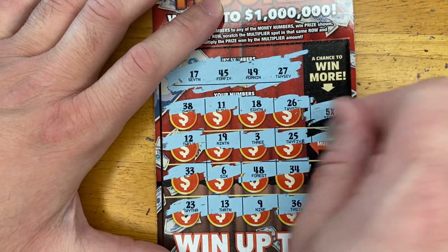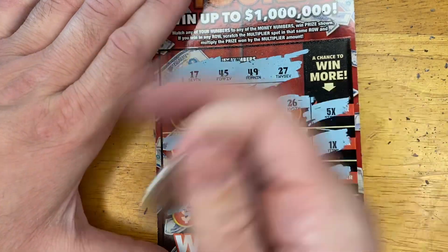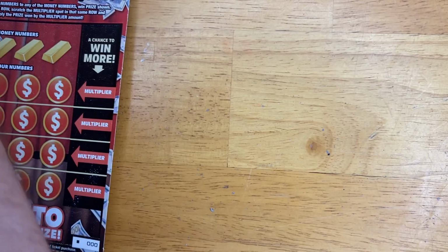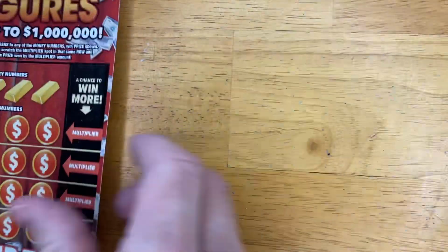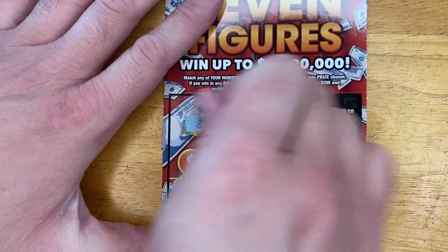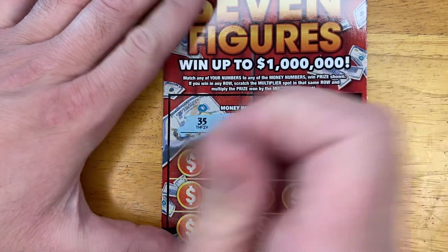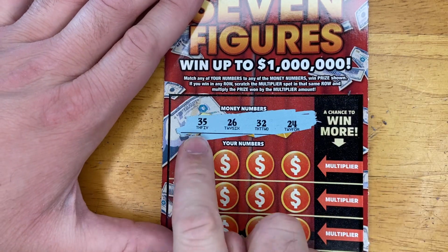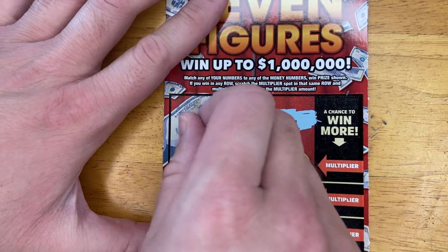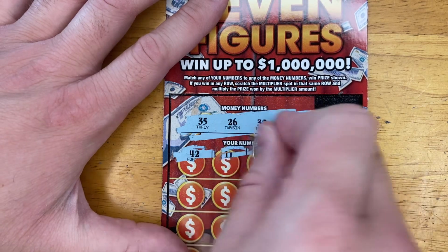Multipliers are 5, 1, 2, and 5. I keep throwing them in the wrong pile. Second to last ticket here. 35, 26, 32, and 24. 42, we got a 24, it's backwards.